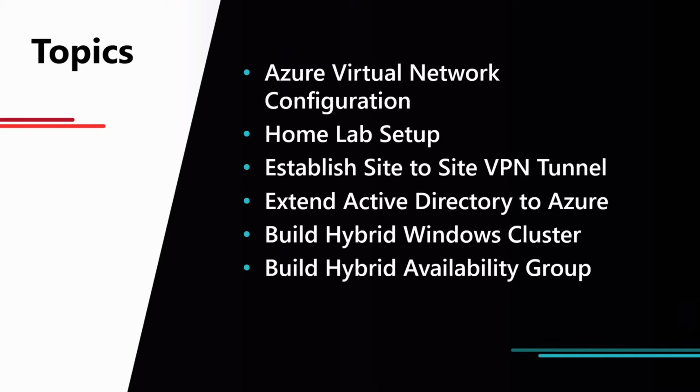Today, in this session, we are going to cover the following core things that are needed for you to go from zero to what I would call a hybrid lab that allows you to have a local network that can establish connectivity back and forth from an Azure virtual network that would allow you to test things in a hybrid scenario. For example, in this presentation, we're going to focus on a very minimal availability group and being able to fail that over across both networks.